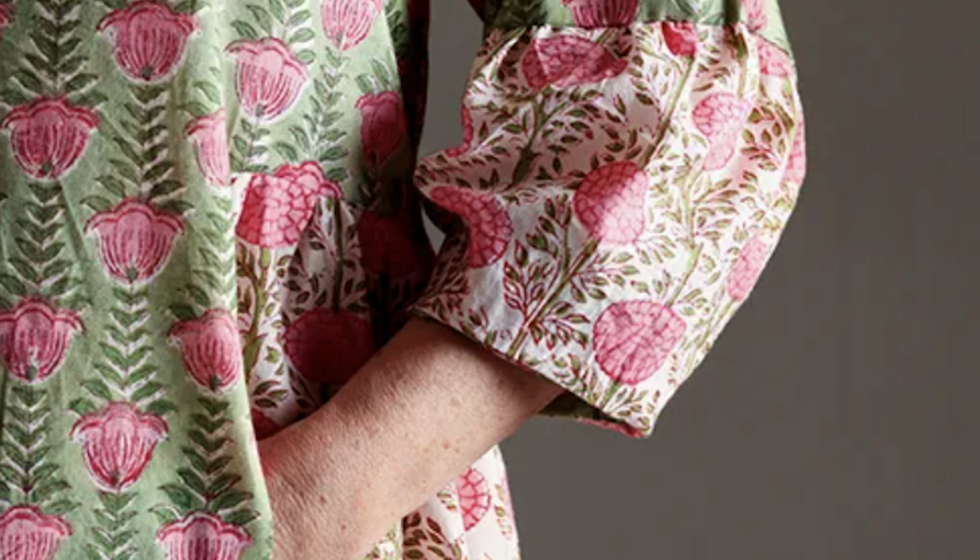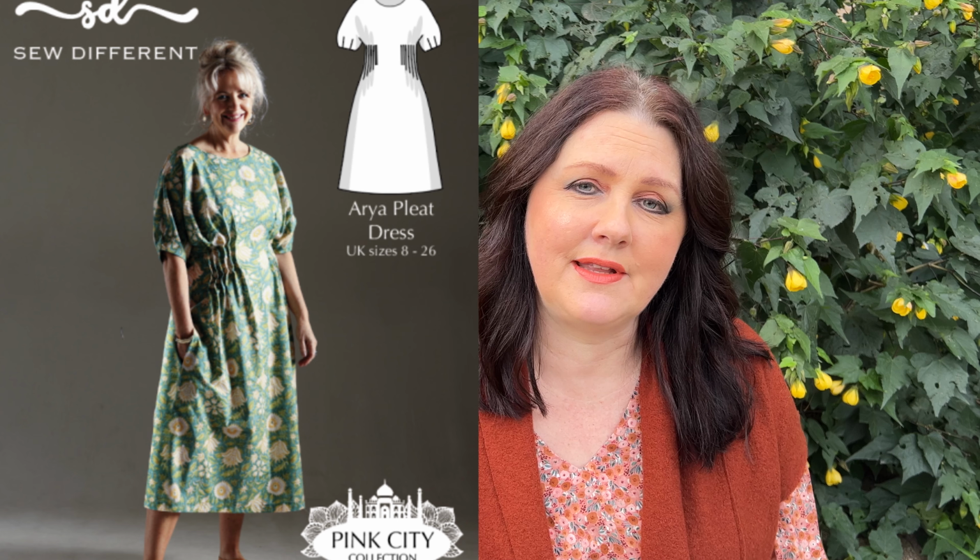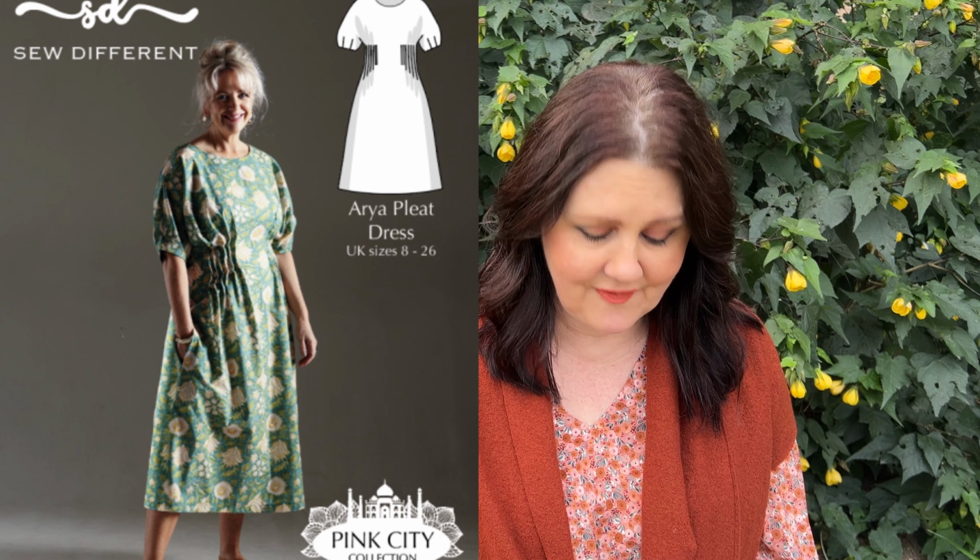So the patterns, I'm going to go through them. The first one is the Mahal dress, and it's the beautiful ultimate everyday style, very easy wear dress, a floaty mid-length. You've got really lovely gathered side panels as well. So there's beautiful details in that, and again in that beautiful Indian block print fabric. Just gorgeous. Now, the next one is the Aria pleat dress. Now, this is all about the pin tucks. It is a fantasy of pin tucks.